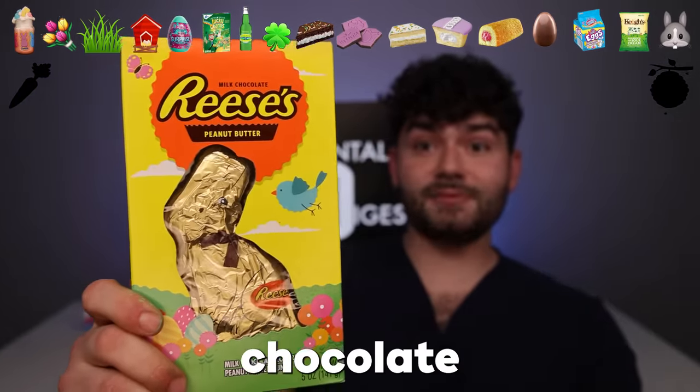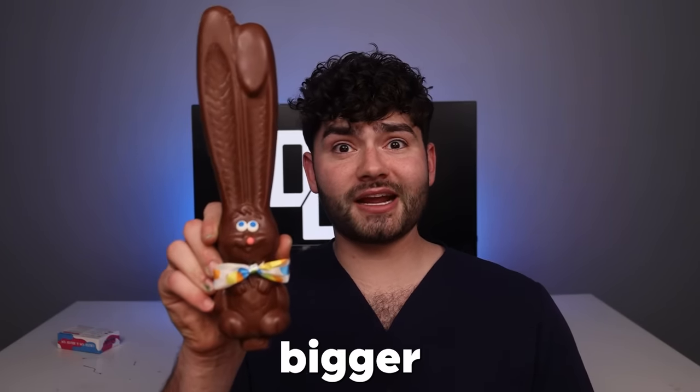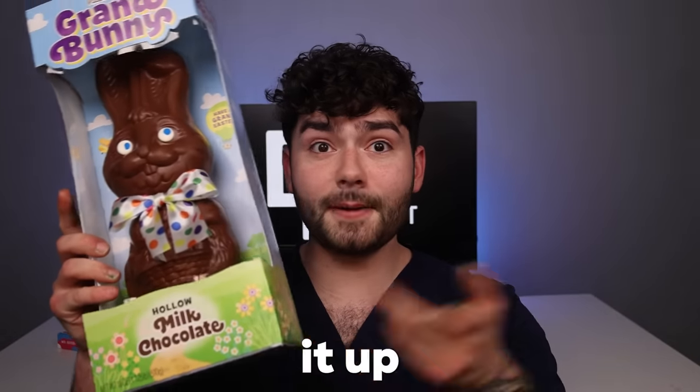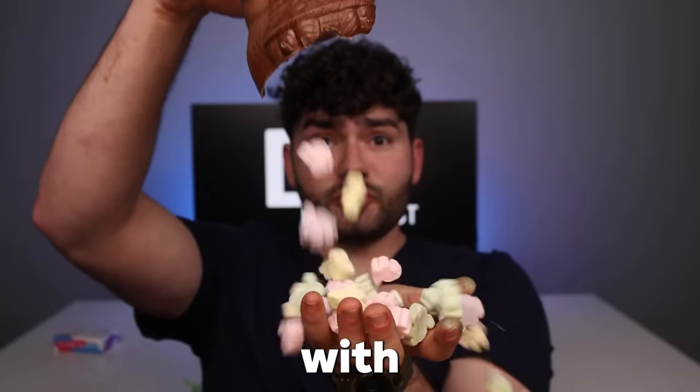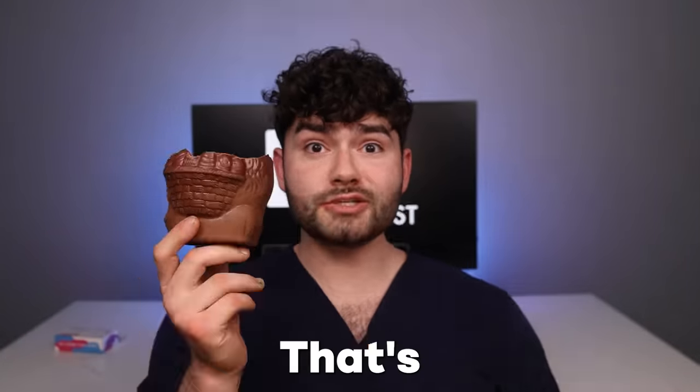A bunny? Ooh, a chocolate bunny. This one's a little too small though. This thing is over a foot long. It's bigger than my head. Let's see if I can eat it in one bite. Let's level it up to a bigger bunny. Where do I even start on this mumbo jumbo? It's stuffed with marshmallows. That's one chubby bunny.